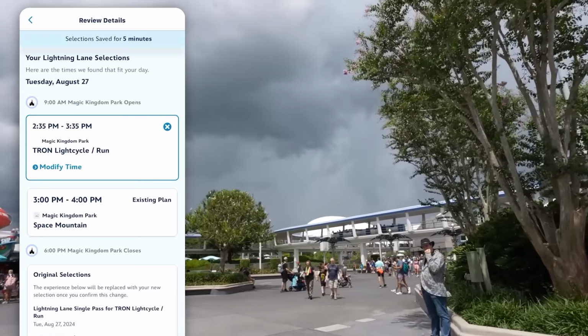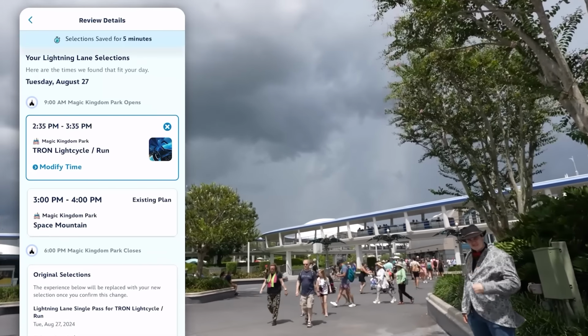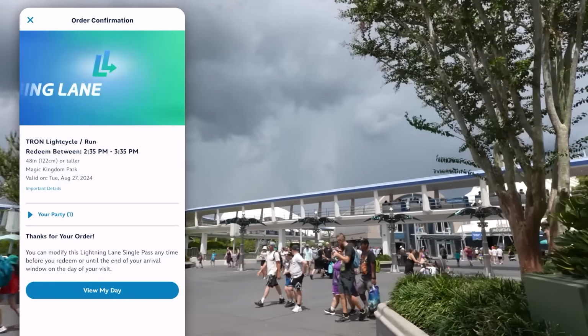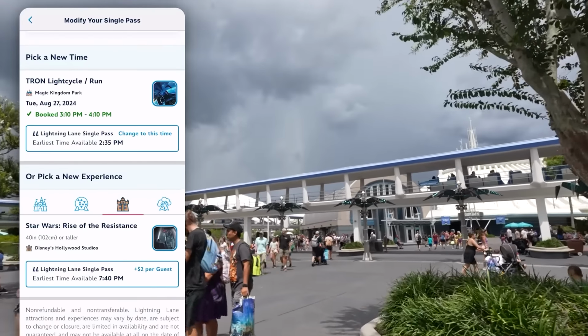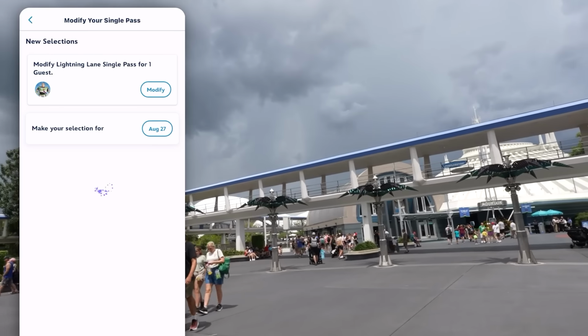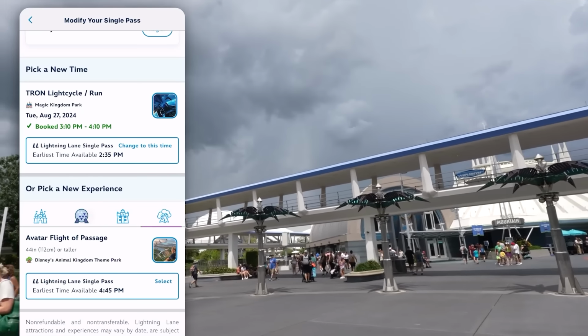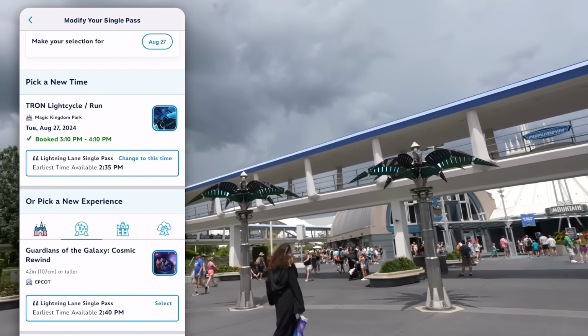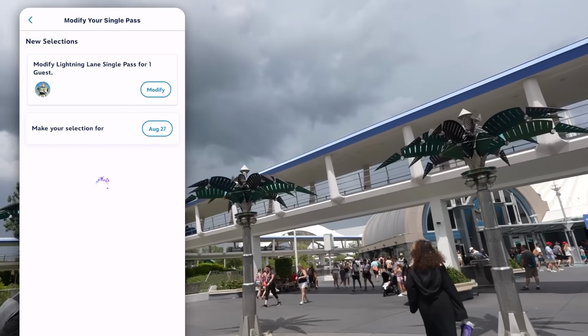So I decided to see if I could modify Tron to an earlier time, just on the off chance there were some available now, and there were. Also, Seven Dwarfs Mine Train came back and had some availability, and I checked the other parks, and there's availability for all the fancy rides right now. That includes Rise, Flight of Passage, and Guardians all had availability for today.